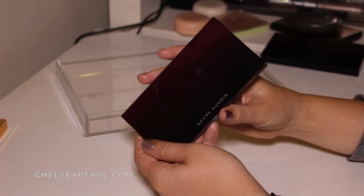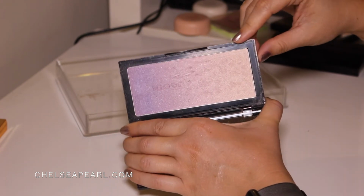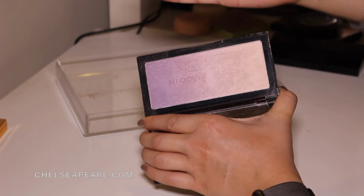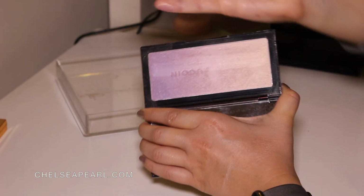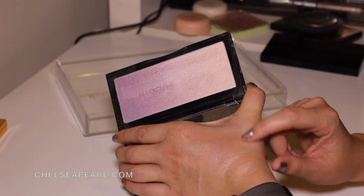And the last one is in Ibiza, and this is an iridescent glow, and look how fun this is. So you have a light champagne on this side and a more iridescent purple on this end. Again, you can kind of pick and customize where your brush goes, or you can swipe all the way across to get something a little more fun and unique. And you can see those are gorgeous.